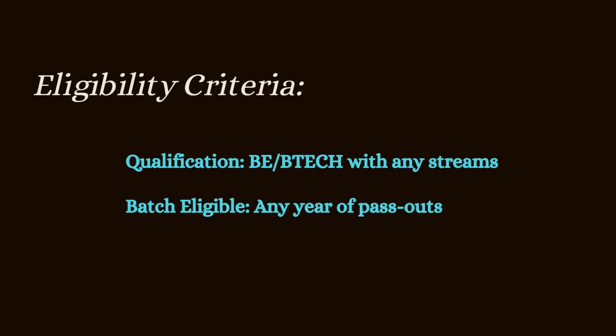Coming to the eligibility criteria for this particular job role, the qualification needed is BE or BTech graduates with any streams, either computer science, information technology, or any streams. Those who have knowledge of HTML, CSS and JavaScript are eligible to apply. There is no particular batch eligibility criteria like any year of pass out. Those who are willing to start your career in web development are eligible to apply for this particular job role.